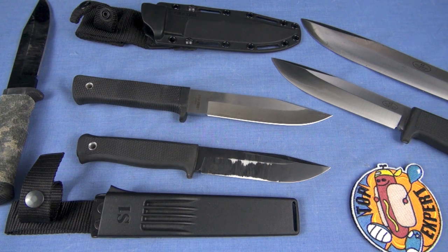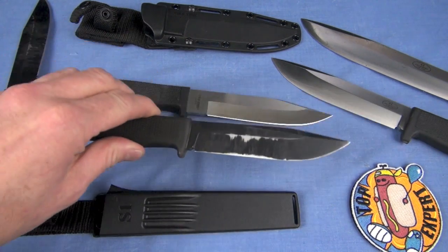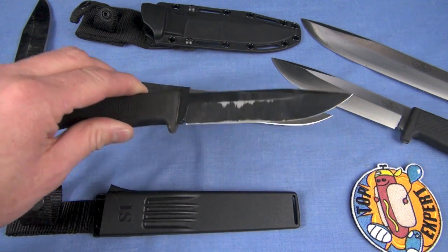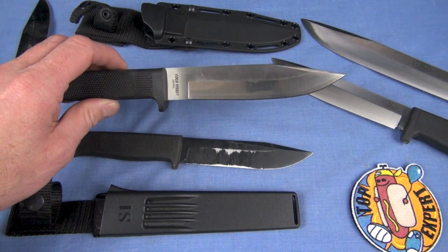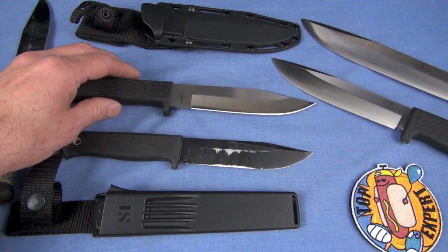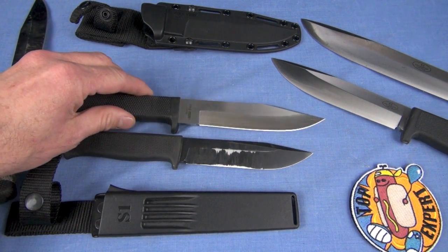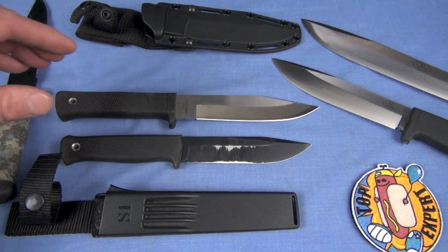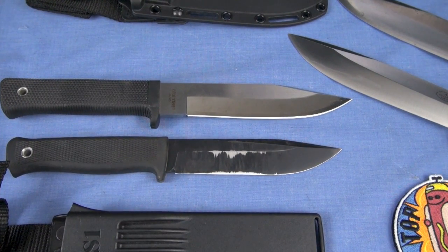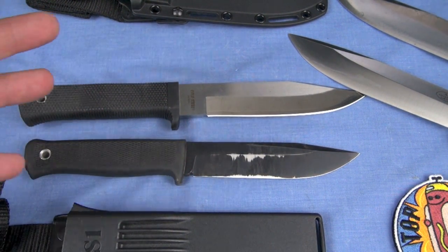That is correct. Total carry weight with the plastic sheath, 9.8 ounces. For the knife alone, 6.8 ounces. The Sanmai 3 SRK is 11.2 total carry weight. Okay, that's pretty close. Really close. When you consider that the SRK has a little bit more reach, a little bit more blade length, it's probably a draw. I would consider it pretty much the same weight.